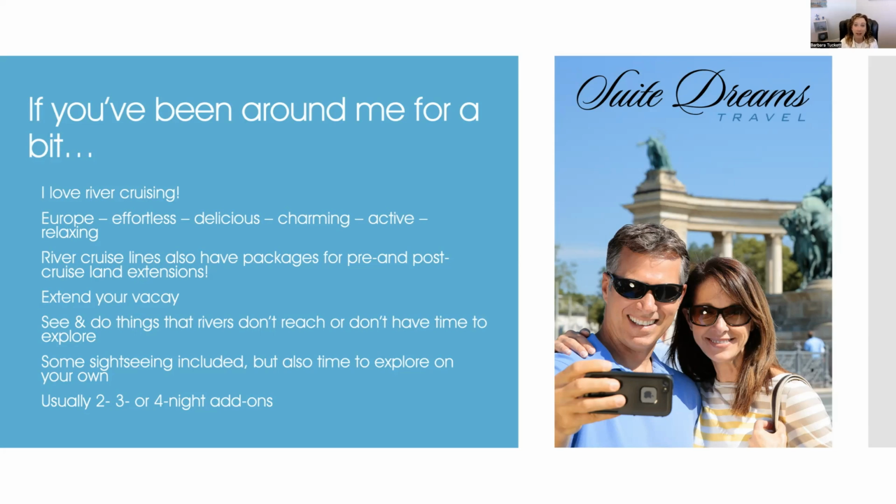And did you know, and this is what we are going to talk about, river cruise lines also have packages, not just the river cruise itself, but for a pre or a post cruise land extension. They are land packages, usually 2 or 3 or 4 night little add-on packages that you can include when you book your river cruise. That just makes it so that you can extend your vacation, and see and do things that either the rivers don't reach, like places where the rivers don't go, or possibly they just don't have time to be as in depth in these places as you get to be on a pre or post cruise. So there is some sightseeing included because it's kind of considered part of your river cruise experience. There's some sightseeing included, and there is also time left to explore on your own. So it's a really great combination.